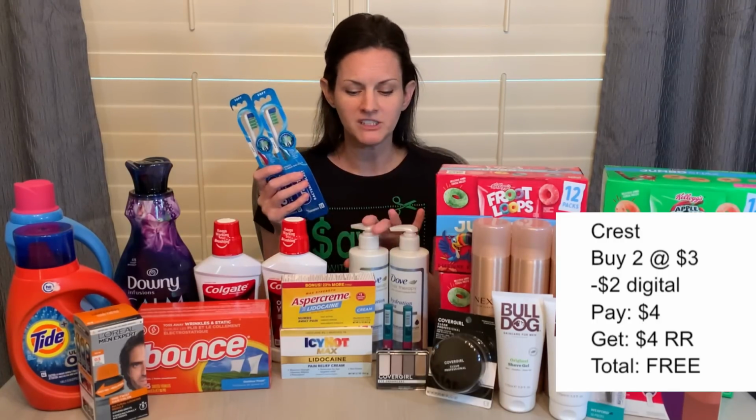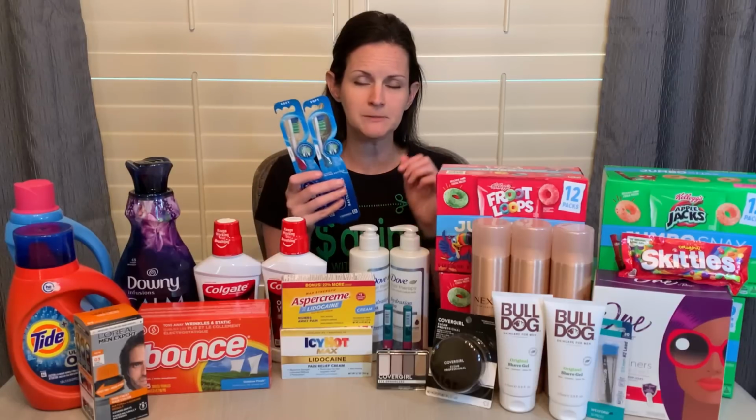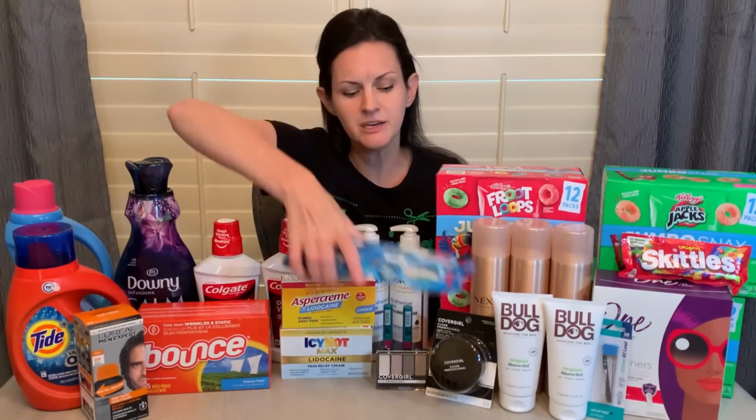Now, I believe, and I'll have to double check, that this one and this one are part of the same $4 register reward deal this week. So you want to do these in separate transactions. What was I going to tell you about this one? Oh, I used my Walgreens cash to pay for this as well. So I paid $4 in Walgreens cash. I got a $4 register reward back, $0 out of my bank account because that's how I like to do it.